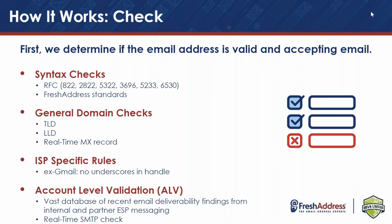Then there's account level validation. So we have real-time SMTP check, but also we have a vast partnership with different ESPs. So we're going to be checking recent email deliverability findings with those internal and external partners to double check if those are valid emails. All right, so just a couple of examples to go through, which will be on the next slide.